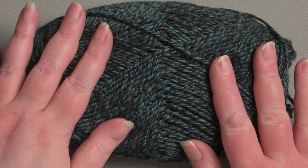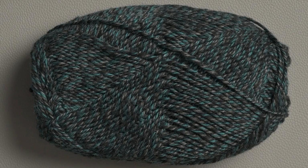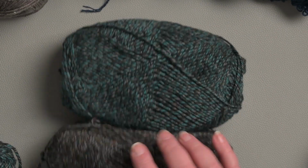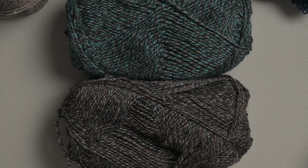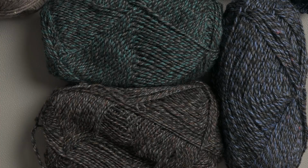Now this one, I'll throw in there on a good side. Now in this one, we have black, gray, more like a silvery gray, and a teal. So pretty. I think actually out of these three, I like these two the most. And this one will be my third.